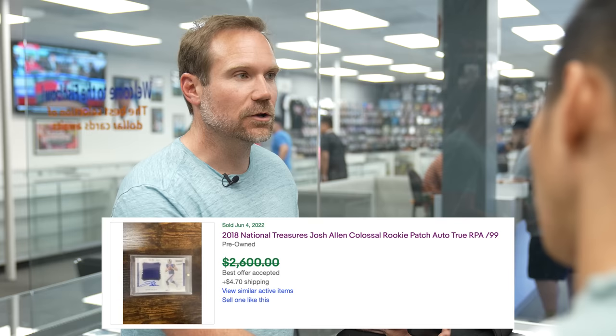There have not been any sales that I've been able to find of the Allen number to five laundry tag. So the best that I could find is there have been a number of recent sales of the Colossal number to 99 with a plain patch with the auto that have sold for a little bit over $2,000. So I was looking for other players who had recent sales of a regular version of the Colossal versus recent sales of a laundry tag number to five.